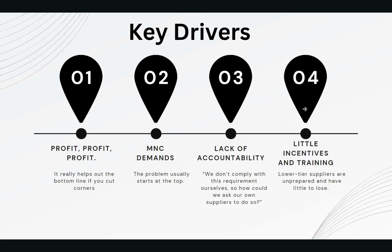There's a lack of accountability. Most MNCs are still trying to beef up their own sustainability standards, so there's a lack of care for the people that they associate with, their lower tier suppliers, in which they're just too focused inward, if that makes sense. And of course, there's little incentives and training. All of the 52 procurement officers did report that they do not have sufficient incentives or training to carry on the sustainability practices in which the MNC demands of them.